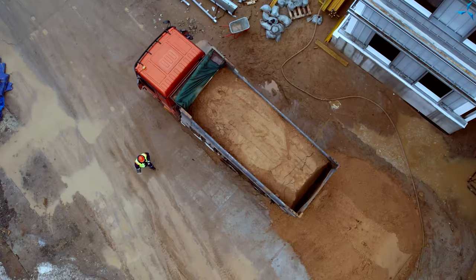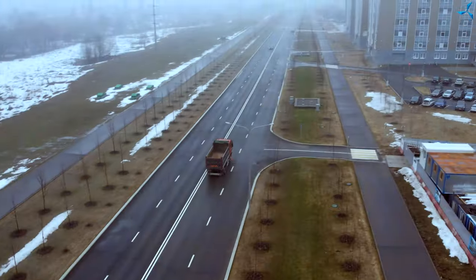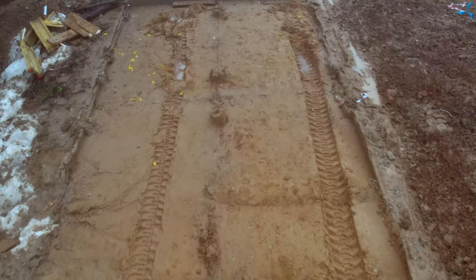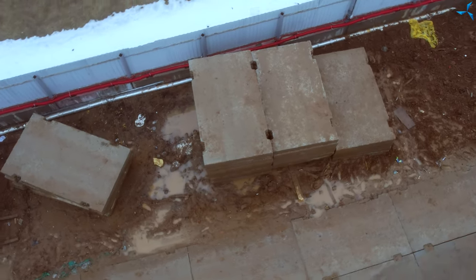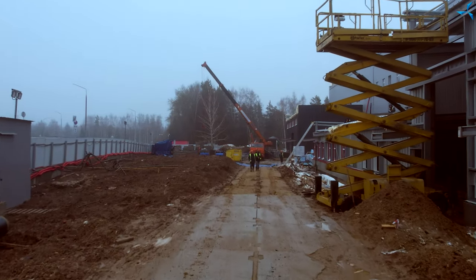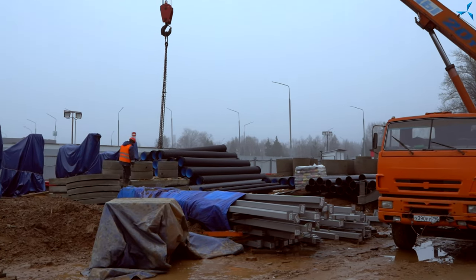Today is day 309 since mounting of metal construction started. And today is the start of a new stage in construction of the Design and Technological Bureau. They started work with external utility systems, in particular disassembling of plates of the temporary road on the left side of the building. It is necessary for the builders to start placing utility lines there in the future, which will be accompanied with a lot of groundwork.